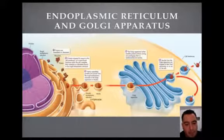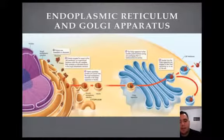So now we have a protein that just was made, and so in the ER we package it, and now we're going to send it over to the Golgi where everything's going to be fixed up and assembled. So we get the protein and we put it on a little vesicle right here. So now the vesicle is carrying the protein, and now we arrive at the Golgi apparatus. And the Golgi apparatus, basically what it does is it modifies the protein.